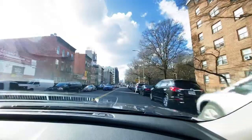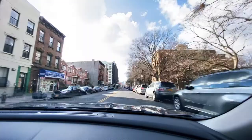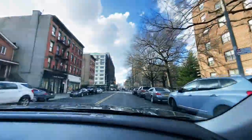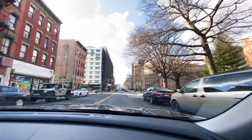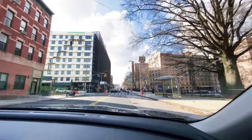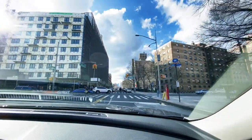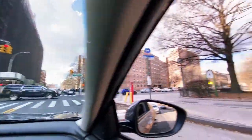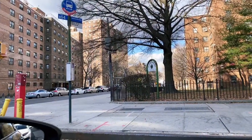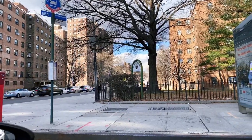So this is why rapid transit is so important, because you're starting to notice a change in the character and the aesthetics of the neighborhood. It's a much lower income neighborhood than even Bushwick, and it's because of that lack of train service. Because keep in mind, owning a car in New York City is very expensive. You still have to pay way more than you have to pay for any type of rapid transit.